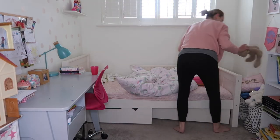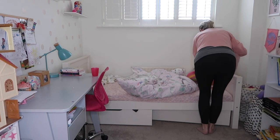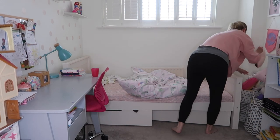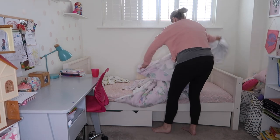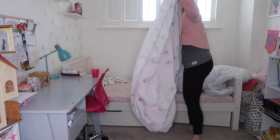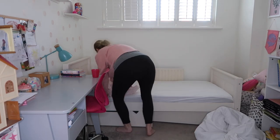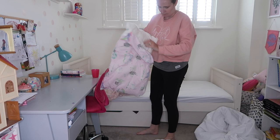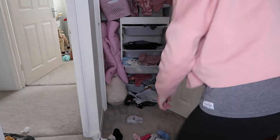So I'm starting here because this was the worst room, because of the piles of laundry on the floor. Starting here was a good point to begin because it was the bit I was dreading the most. And I think if you start on the bit you're dreading the most, then it's all downhill from there, if that makes sense. If you're having to do an hour's worth of cleaning and then you get to the worst bit, I think you can start to feel a little bit demotivated. That's just how things work for me anyway.